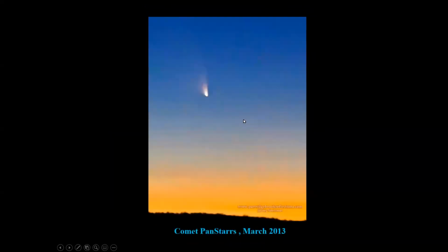Now, there are other things in the night sky that you can see. Another interesting thing is comets. Sometimes these can be hard to see. The typical rule is that people will tell you there's going to be a great comet and it's going to light up the sky, and then you go out and you can't even find the thing. That was largely true of the Pan-STARRS comet back in 2013. The only way I really found it was to know where it was supposed to be in the sky.